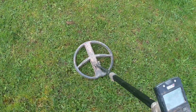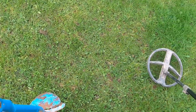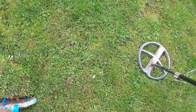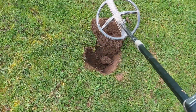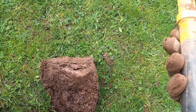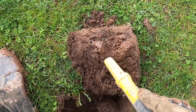Number 7 is a 65. 60s are often interesting relics for me, so I like those numbers. There's 2. We'll look and see. It's out. It might be trash. It's by a gateway, so this would have been used in modern times and older times. There's black soil here, so I don't know if they've had a fire here.